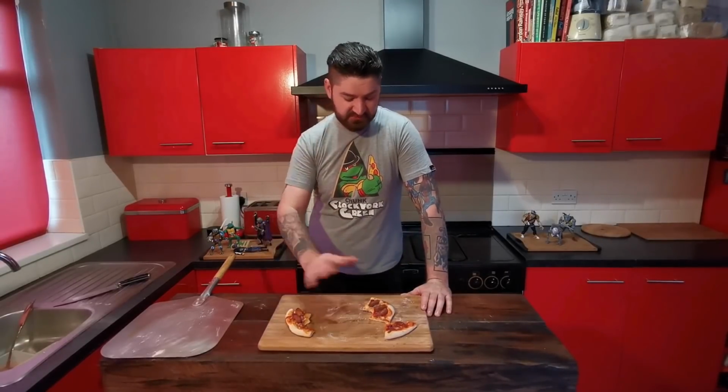This one wasn't actually too bad. I actually quite enjoyed the first slice. The rest of them not too keen on. But the first slice with the uncooked jelly beans and the chorizo was quite nice.